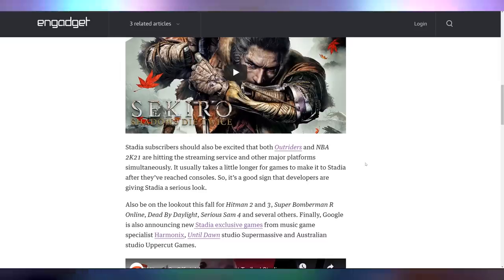They are getting a Bomberman Battle Royale game, which is odd to kind of show off their connectivity play on Stadia, and it's going to support up to 64 players, but you will have to find 30 more people who are willing to pay for Stadia in order to actually have a playable experience.